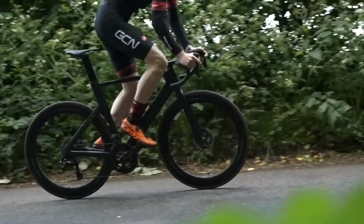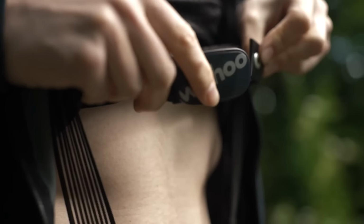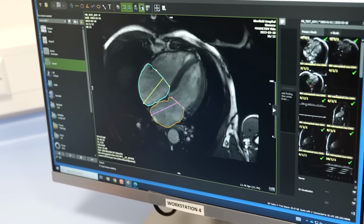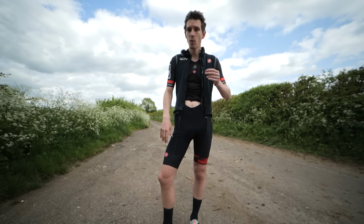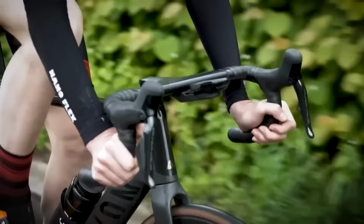It is a really good idea to wear a heart rate monitor. Now, the reason being, if your heart rate doesn't go as high as you would expect, either in your warm-up or on your first interval of the day, it is a surefire sign that you are not well enough recovered and you should just sack off that session, try again another day.